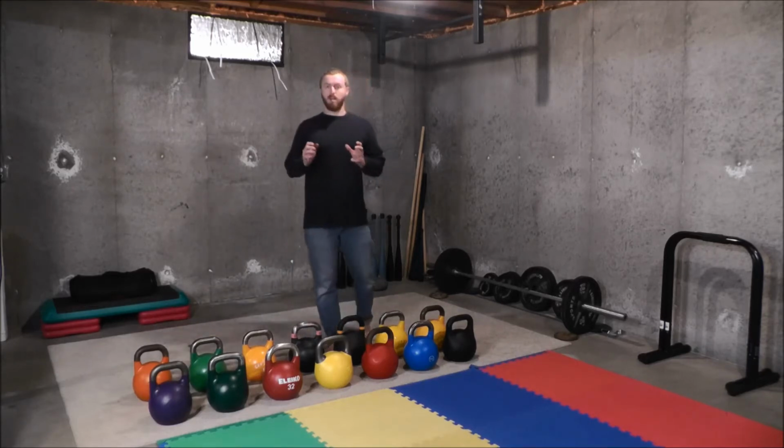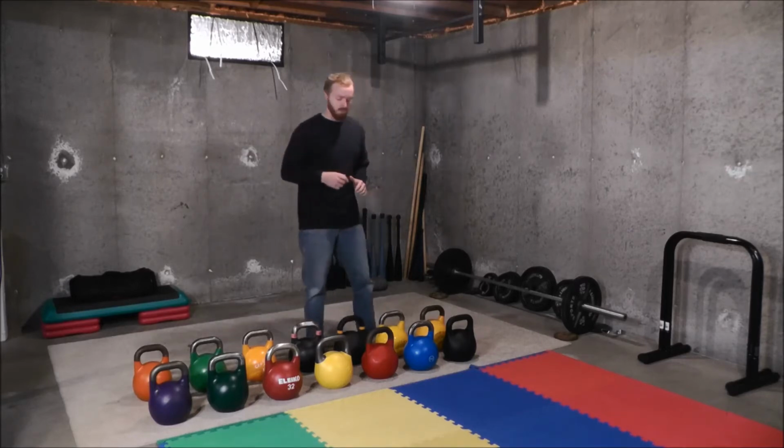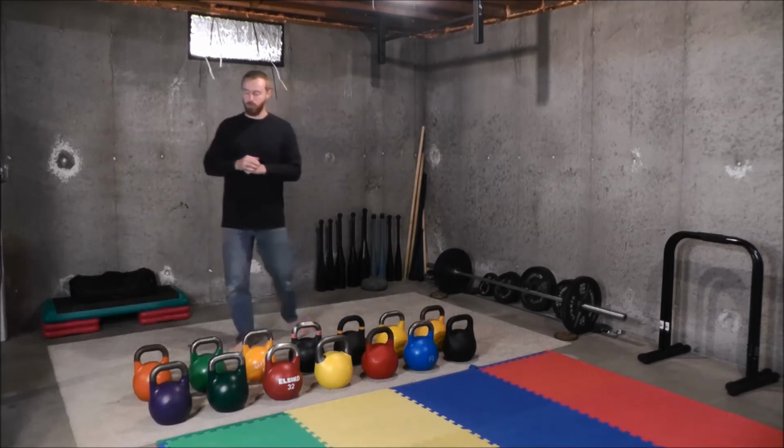I've got at least one model of every competition style kettlebell from all the major companies, and so I'm just going to tell you which ones I like the most, which ones I think are the highest value, which ones I think are the highest quality, the most budget friendly, and which ones you should probably look at if you're a kettlebell athlete. So let me just go through them.